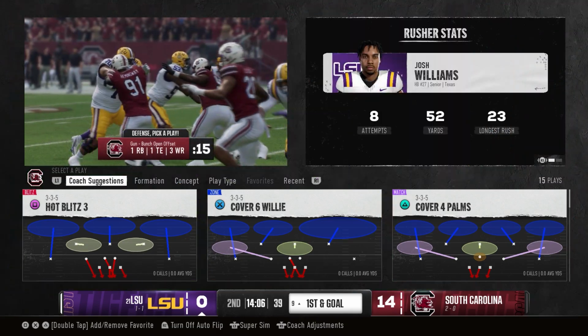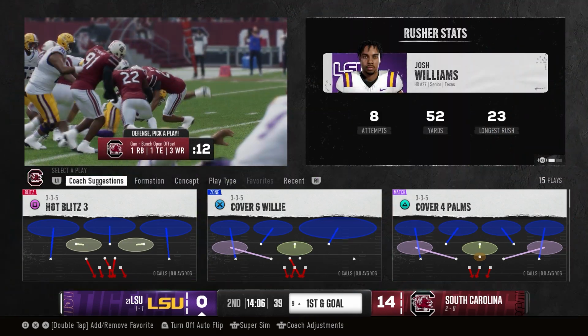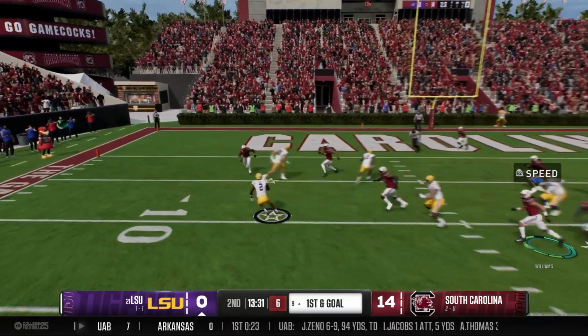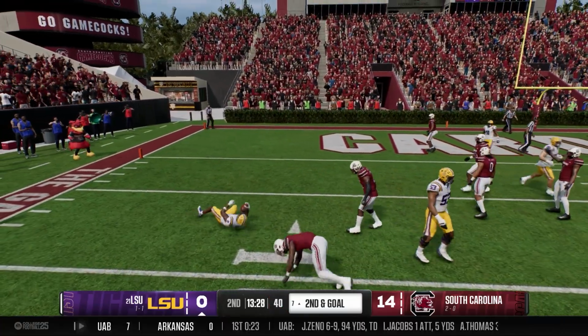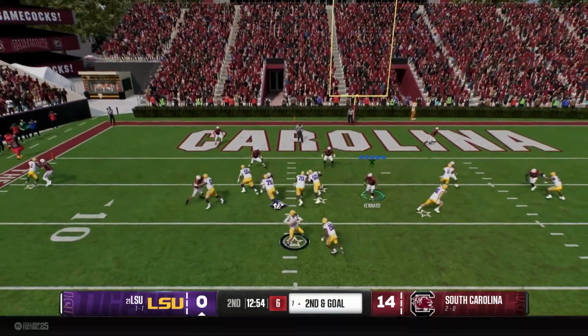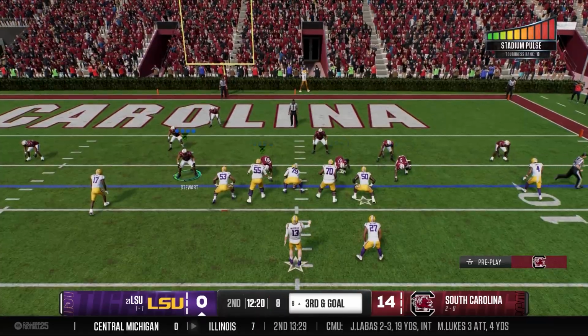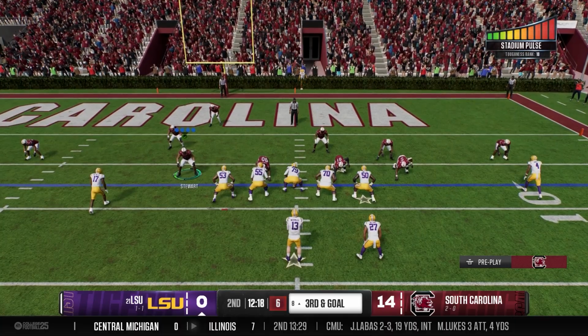That extra effort at the end gets him the first. 8 for 52 in the early going for him. It's now goal to go for LSU. It's a bubble screen. Here's the impact player you got to watch out for, Kyron Lacey, who gets stuffed. Second and goal, a great play made. Stops Mason Taylor, the other guy to watch out for on this offense.